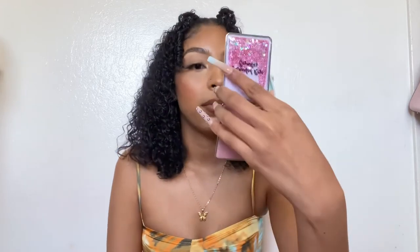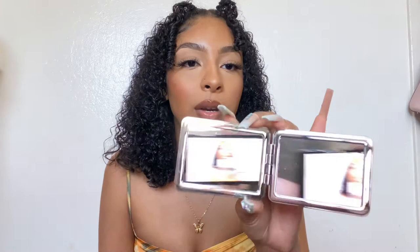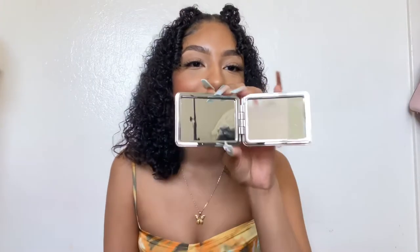Y'all already know, with the gloves, probably on TikTok. And then she got me a mirror. This is Enchanted Rose Cosmetics. I need a mirror just to have in my bag. Yep, the one on bottom zooms in and the one on top is just regular. So see, you guys can see yourselves. I love this. So cute.